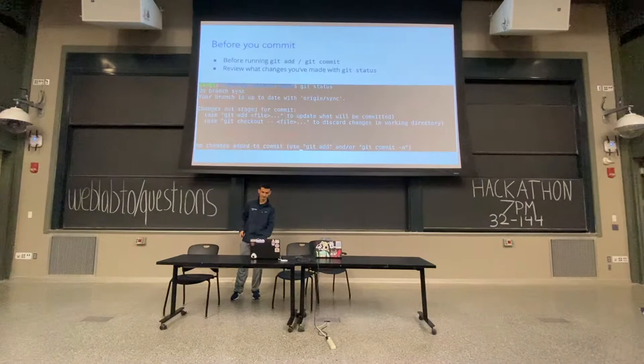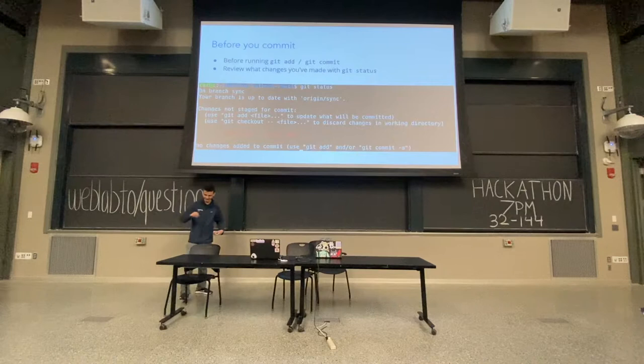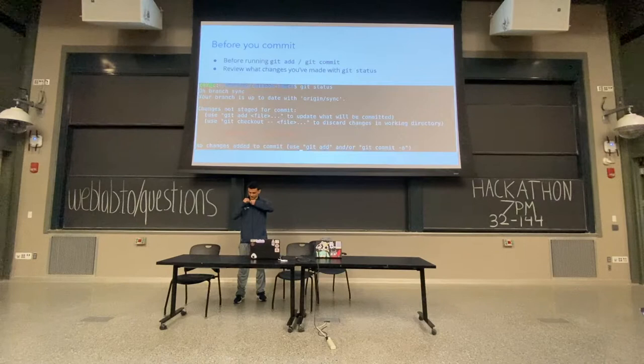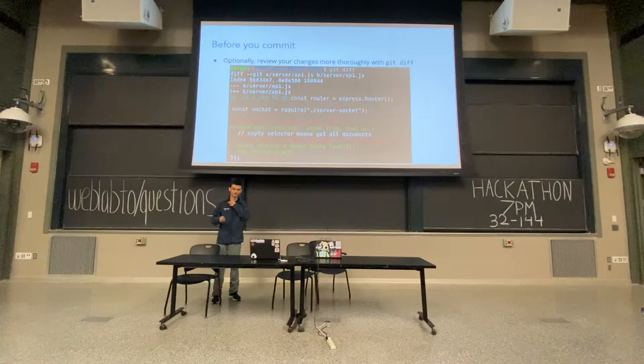A few things you should also keep in mind: before you commit, what I like to do is always run git status to double check what I have done. For example, I might git status and realize that I accidentally changed a file I didn't mean to change. Or, more fine-grained, you can run git diff, which will tell you exactly every line that you changed. I'm usually pretty paranoid with Git, so I git diff and look at every single line I wrote to make sure nothing was unexpected.